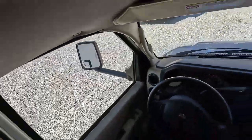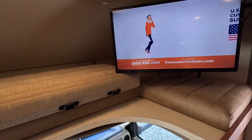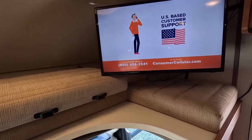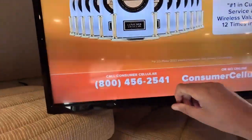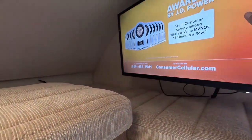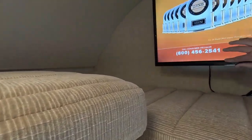Windshield looks good, dash looks good. And we are going to drive it later in the video. Do have a flat screen TV on a swivel mount. It's just on antenna. Got a DVD player. You can scoot this out of the way and position it wherever it's comfortable for you. You can tell it's not been used much.